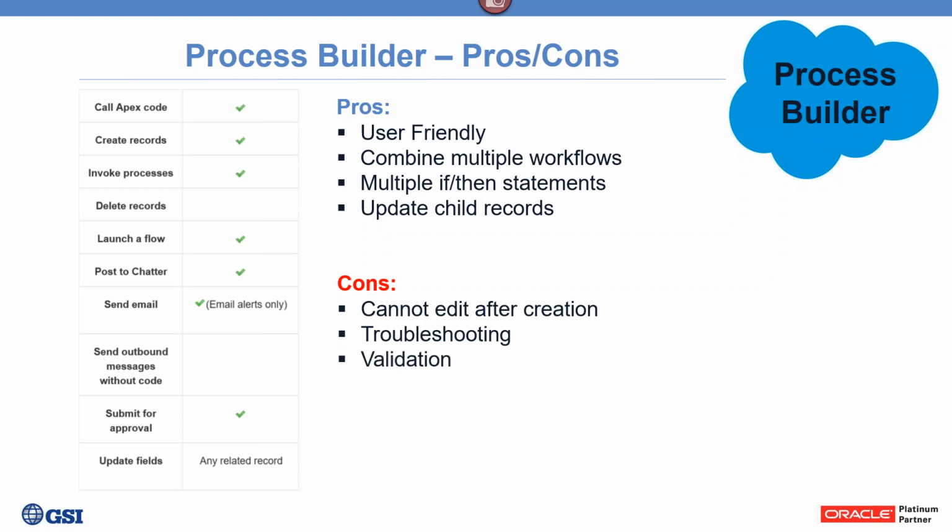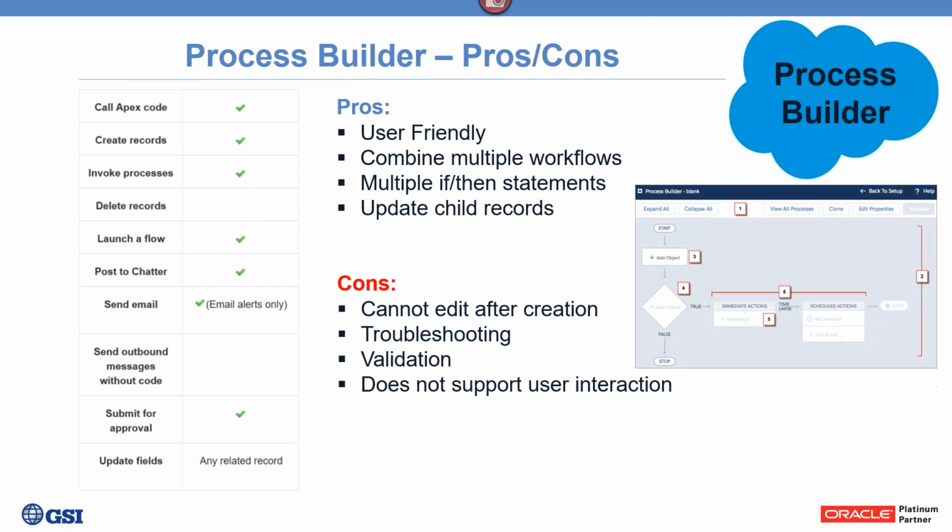On the validation side, the processes do not trigger validation rules, and therefore that can invalidate data. So that's an important note: if you have applied specific validation rules in your fields, just know that the Process Builder will not trigger those rules. And it does not support user interaction, but the one that does, we'll talk about next. With that, I am going to turn it over to Dave once again to do a little demo.